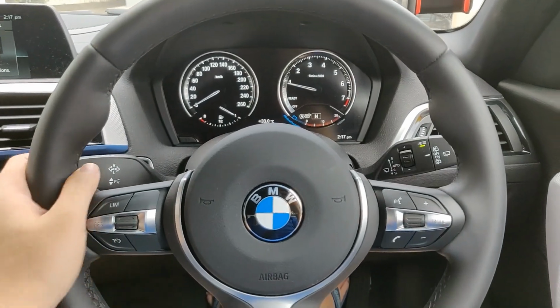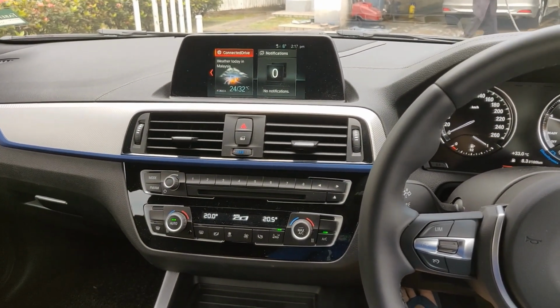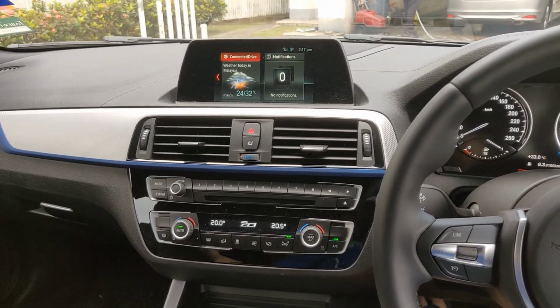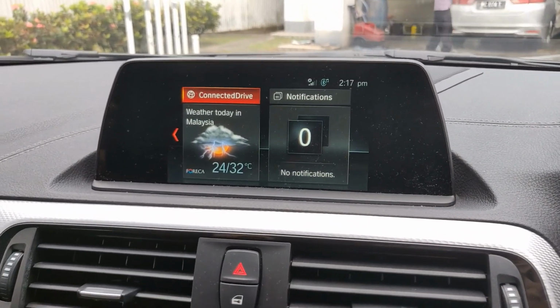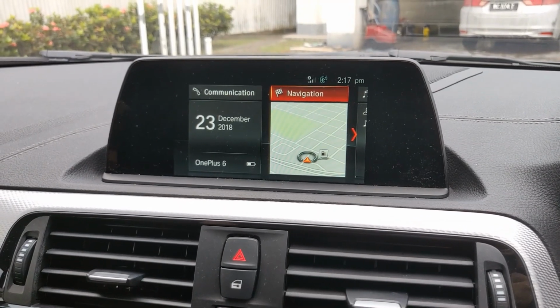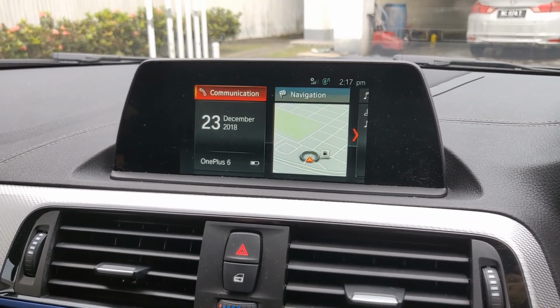So a lot of people might think the interior of a BMW is quite outdated, but to me this one doesn't look outdated at all, because they actually upgraded the infotainment system. Look at the infotainment system, it is now different. They are actually using the new user interface. I think this is the same system that is being used in the 7 series and the current new 5 series. So it's very, very nice to look at.